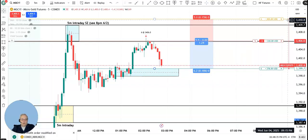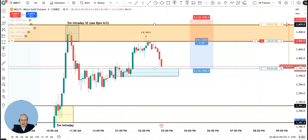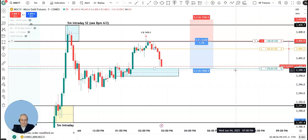And then I'm also going to pull the stop down here. Not that I expect this to go up there at all, but nonetheless, I would never be willing to take a loss on this. So at this point, I'm going to pull my stop down to here. So at any rate, there you go. Now we're all prepared for this thing to wrap up one way or another.